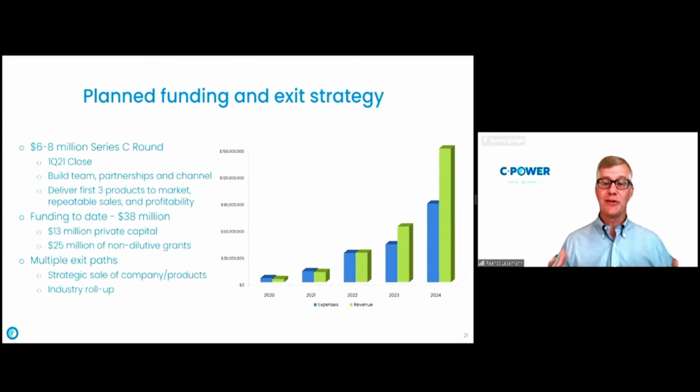We are opening a Series C round now. This is a $6 to $8 million raise to build out our team, execute our product development roadmap, and build our sales, marketing, and channel partnerships. With the funds, we get 3 products into the market, we achieve repeatable sales, and we deliver profitability by late 2022.